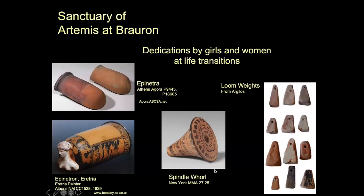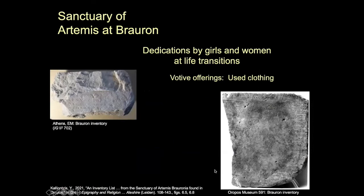Such items of fired clay survive, but not much else does. Fortunately, the offerings dedicated by women to Brauronian Artemis were recorded in lists and at some point carved on stone stelae like these. The lists document the many kinds of votive offering that cannot survive the passage of time. Especially precious are descriptions of clothing.